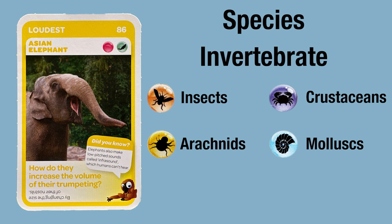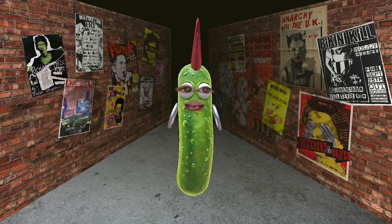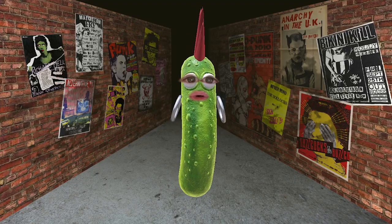Or they could be an echinoderm. These are animals with five rays and a spiny skin. Or they could be cnidarians, animals with stinging cells. It's time to get loud and check out the loudest super animals.